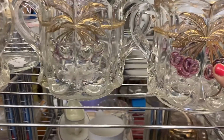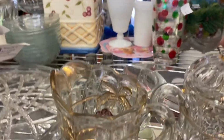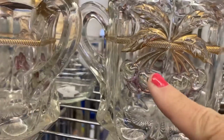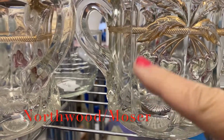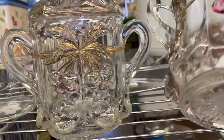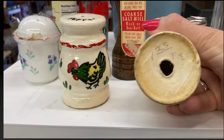This looks familiar to me, but it is off pretty badly. I'm trying to remember the name of this. I know it's highly collectible. I had a little miniature set of it once, but it's so rubbed off and not in good condition.